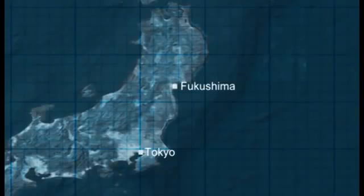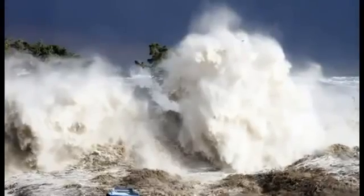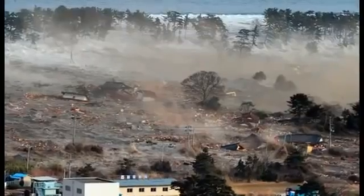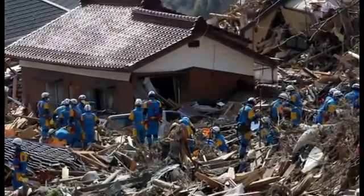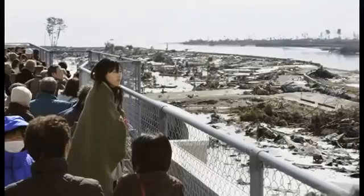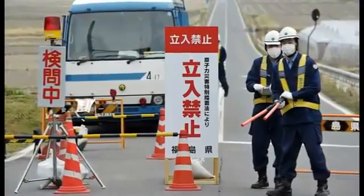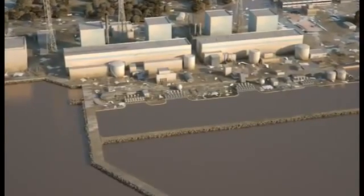Friday, March the 11th, at 2:46 p.m., an exceptionally powerful earthquake hit the Pacific coast of Honshu, the main island of Japan. At 3:36 p.m., less than an hour after the earthquake, a tsunami swept over the coast. The waves went all the way up to 10 kilometers inland. Result: over 20,000 people dead or missing, destroyed towns, ports and land devastated. Nuclear power plants were also affected, one in particular, namely the Fukushima Daiichi.